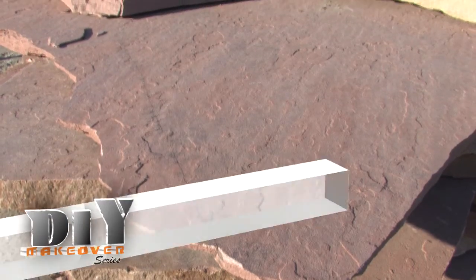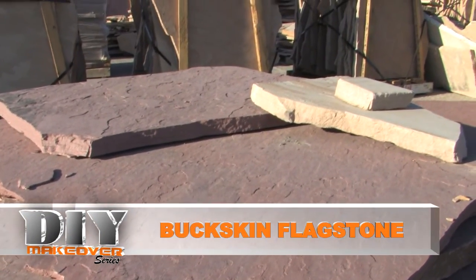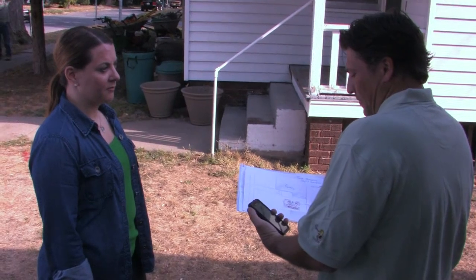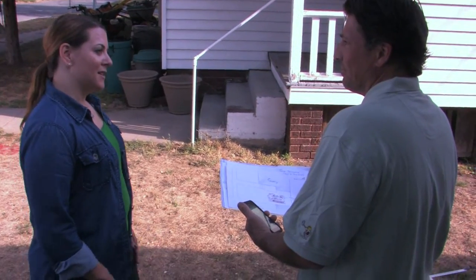I know we've gone to the retail yard and looked at Flagstone. I really like that buckskin flagstone we picked out. I think it really warms up the space nicely. It truly does. Oh, it looks like the crew's on their way. We should get going. All right, well, I'll go ahead and get this space prepped for you.